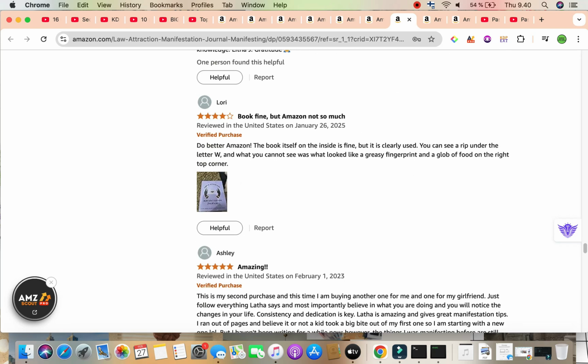This one has 4 stars. It says, do better, Amazon. The book itself on the inside is fine, but it is clearly used. You can see a rip under the letter W, and you can see what looked like a greasy fingerprint and a clump of food on the right top corner. That's interesting, because that's not something that we can control as independent publishers on Amazon KDP. That is on Amazon's behalf.